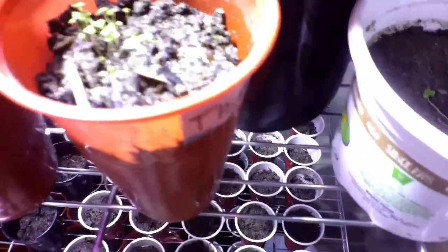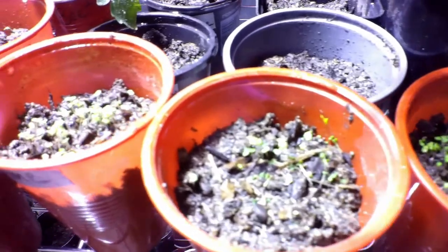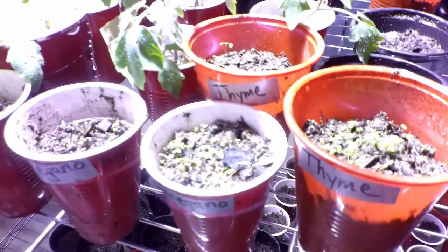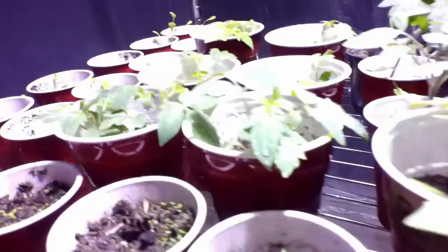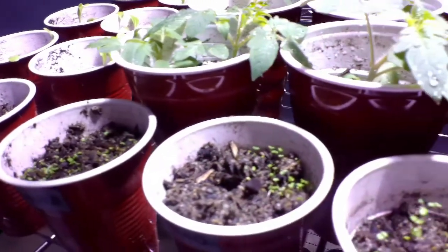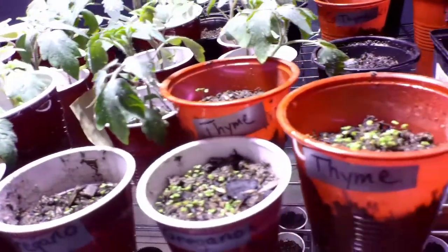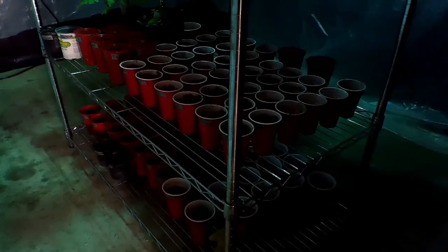We got some thyme coming in, and oregano. They're looking pretty good. My tomatoes are looking beautiful. Got some little lettuce that are starting on their next group of leaves. Definitely looking better. Very excited. I have so many seeds.